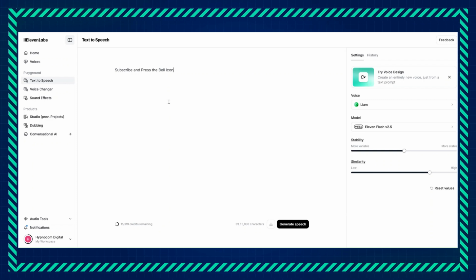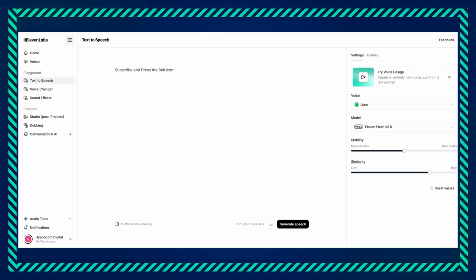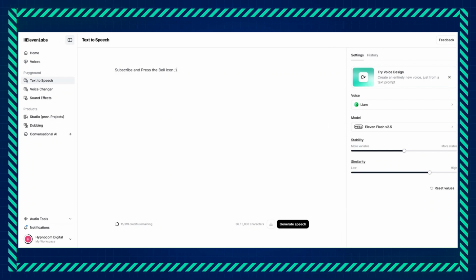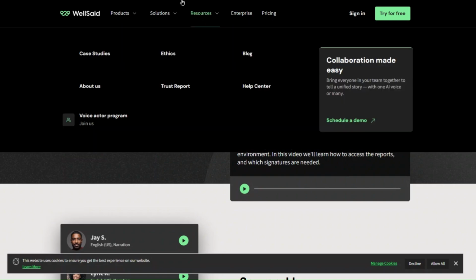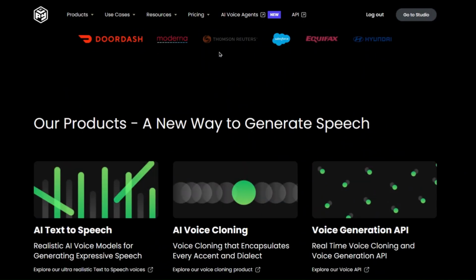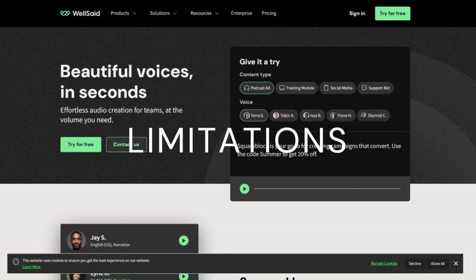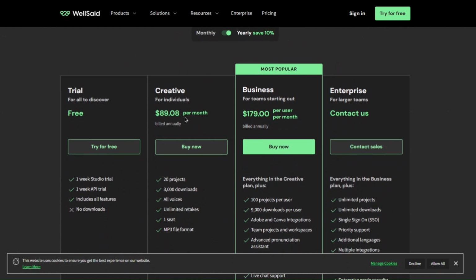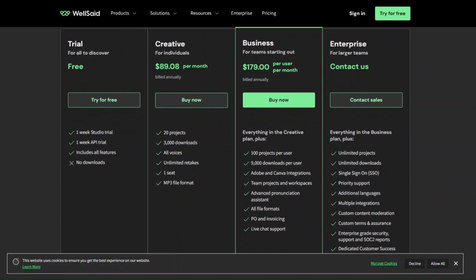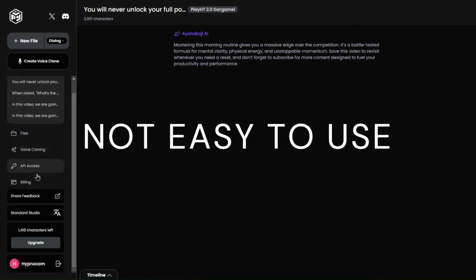Of course, there are other AI tools that follow the same process, and some of them do it better than Elevenlabs too. For example, there is a tool called Well Said Labs, and then there is another tool called Play.ht, which offers better quality than Elevenlabs. But they have their own limitations. If we talk about Well Said Labs, it is way costlier than Elevenlabs. Not to mention the limited number of voices, which doesn't justify its pricing. We also have Play.ht, but it is not as easy to use as Elevenlabs.